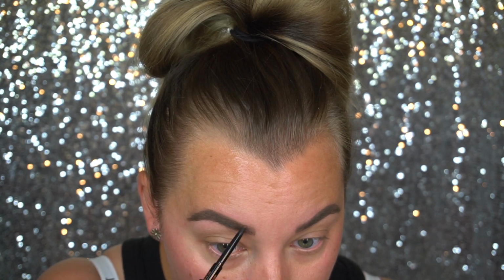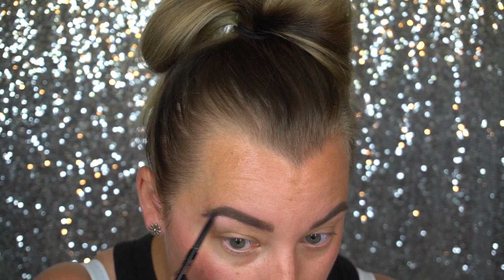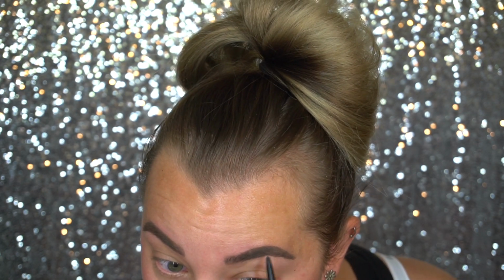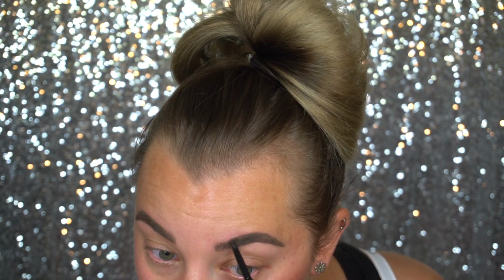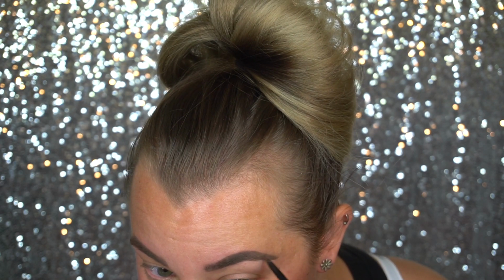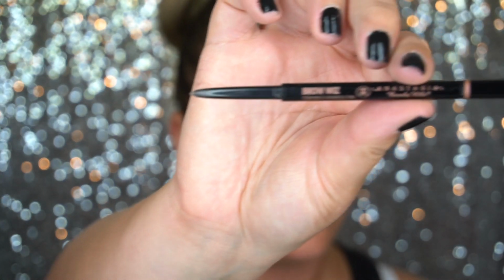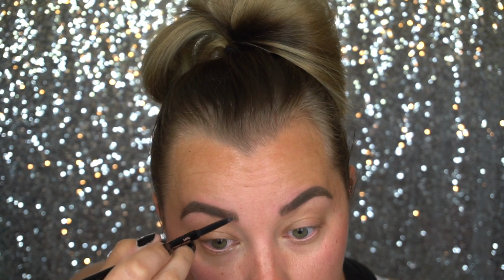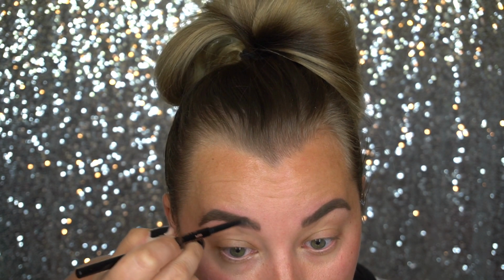And I don't always use the same exact pencil to pomade colors because I want my hairs to have a little bit of dimension. So I will use a lighter color sometimes and then a darker color. Always I use a darker color out on the tails and then lighter in the insides. And then I'll go in with one of the Brow Wizzes from Anastasia in taupe and work into the front half of my brows. I'll turn this to the side and do the upper strokes too.